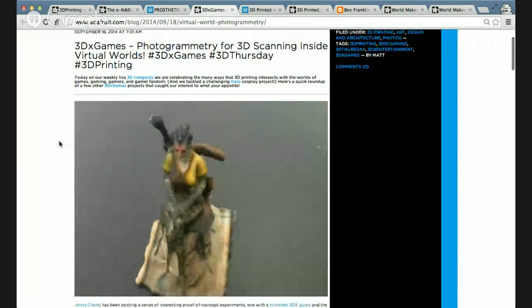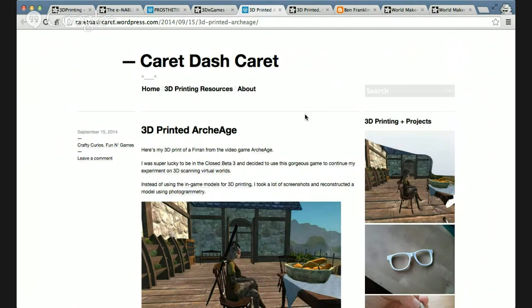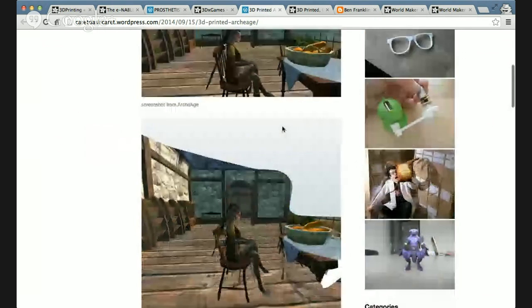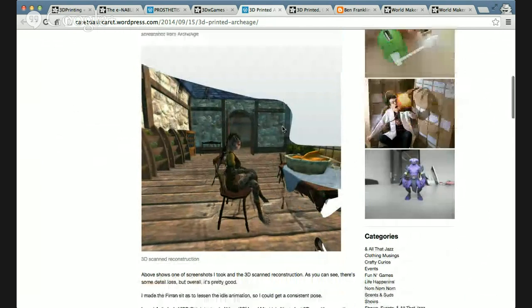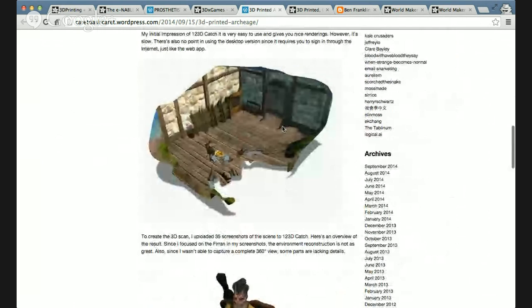point out this neat project. So there's a lot of interest in 3D printing in games. We're going to talk about that a lot more later in this show. Here's a neat project where Jenny Chang used photogrammetry, the same kind of scanning tools that you would use to 3D scan an object by walking around it, taking lots of photos, and using software to then find all the edges and sort of line it up.